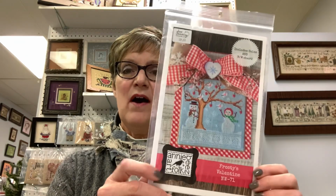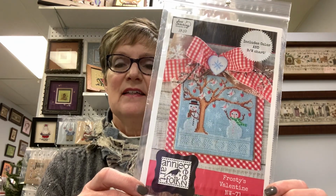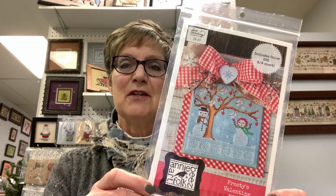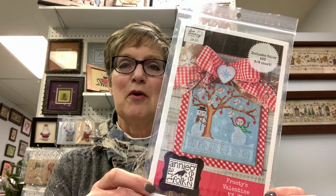And then for her autos, she provides a free chart that we can print for our automatic customers, and she had a Valentine one this time. Annie B's Folk Art just had one, Frosty's Valentine. And I don't know where you live, but we often still have snow in February, so that's very appropriate.